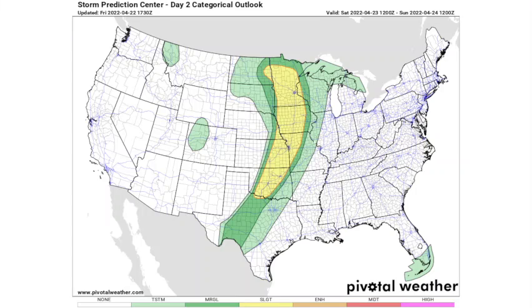And then as we head into Saturday, the day 2 categorical outlook from the Storm Prediction Center has included a 2 of 5 risk, a slight risk zone, from north central portions of Minnesota and eastern portions thereof North Dakota, all the way down through Iowa, northwestern Missouri, far eastern Nebraska, getting down into east central Kansas, and much of central and eastern Oklahoma, and then a marginal risk extending all the way down to the Mexican border across central Texas, just west of the Dallas-Fort Worth area.